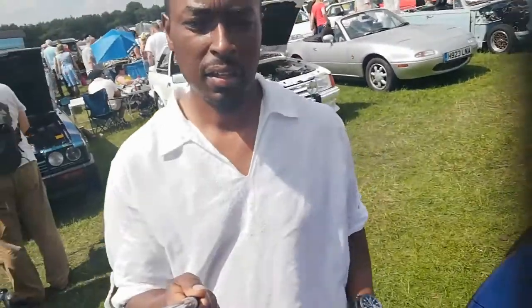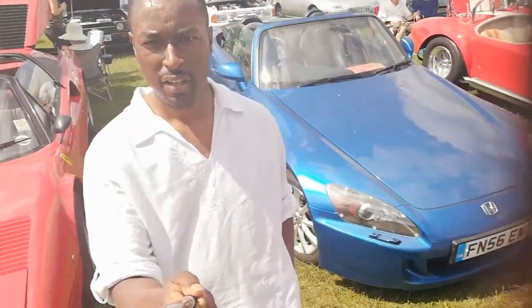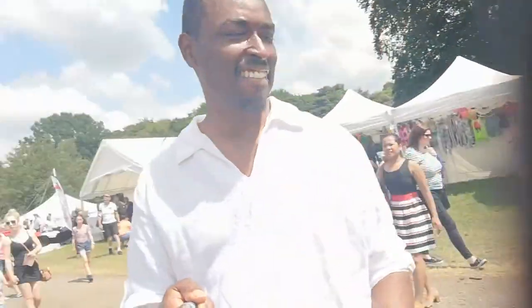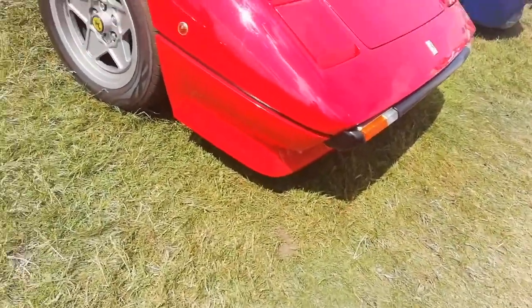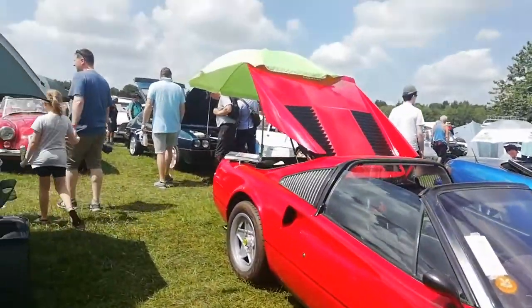So it's a classic, but behind me I have the Honda S2000. Not a classic, but still a sweet car. Hey. That's okay. It's a Ferrari 308 GTS.